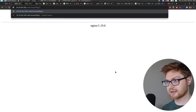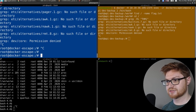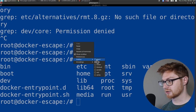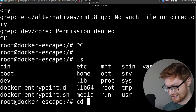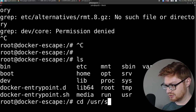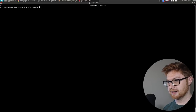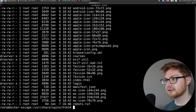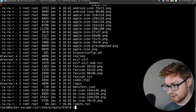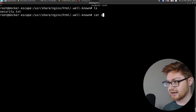Forbidden. Flag.txt. Whatever. This is front end. In a good old blue. I know you guys don't like that color, so we'll go back to the hardcore black stuff. It's in /usr/share/nginx/html. And there is a dot well-known. Oh my gosh. Security.txt.